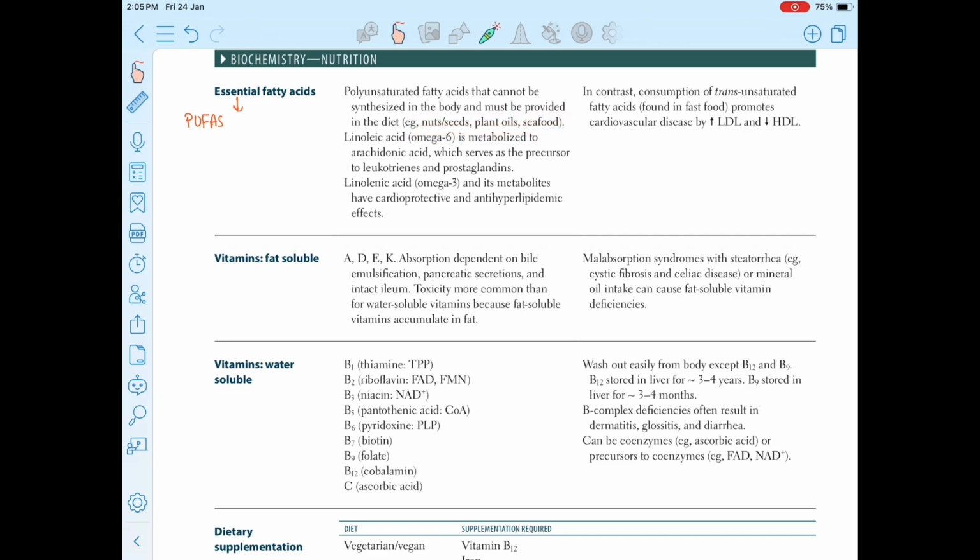So PUFAs are of two types. One is omega 3 and the other one is omega 6. Omega 6 is the good kind of fat which we need. For omega 6, we can give three examples. The first and most important one is linoleic acid, which is mentioned over here. And arachidonic acid is also a type of omega 6. It's a 20 carbon compound which serves as a precursor for leukotrienes and prostaglandins, which we will be studying in acute inflammation.